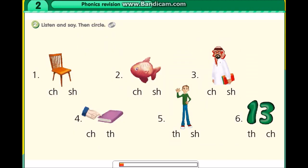2. Listen and say, then circle. 1. Chair. 2. Fish. 3. Teacher. 4. This. 5. Thin. 6. Thirteen.